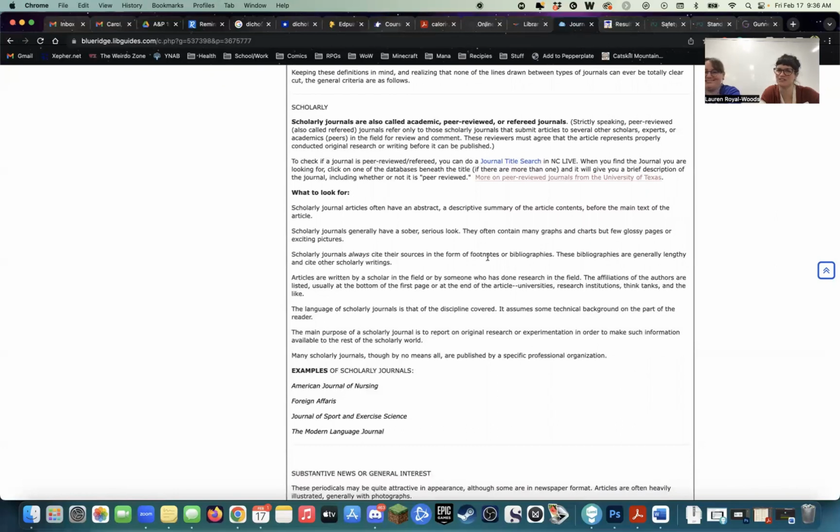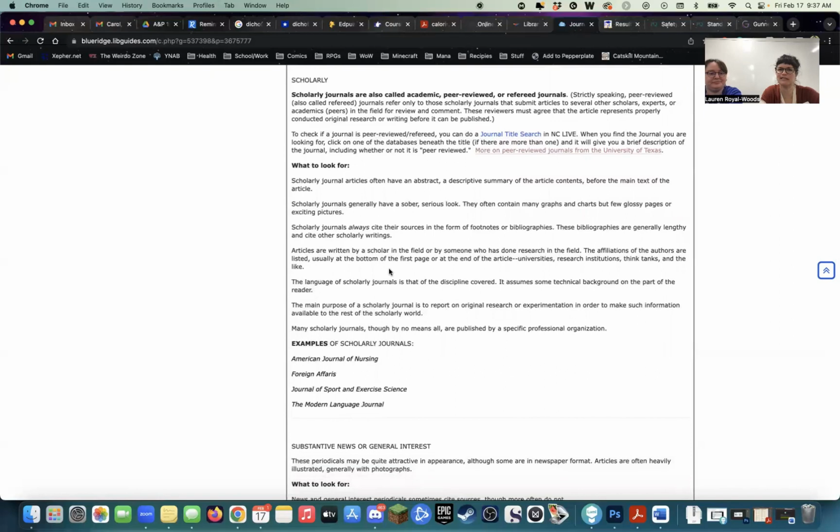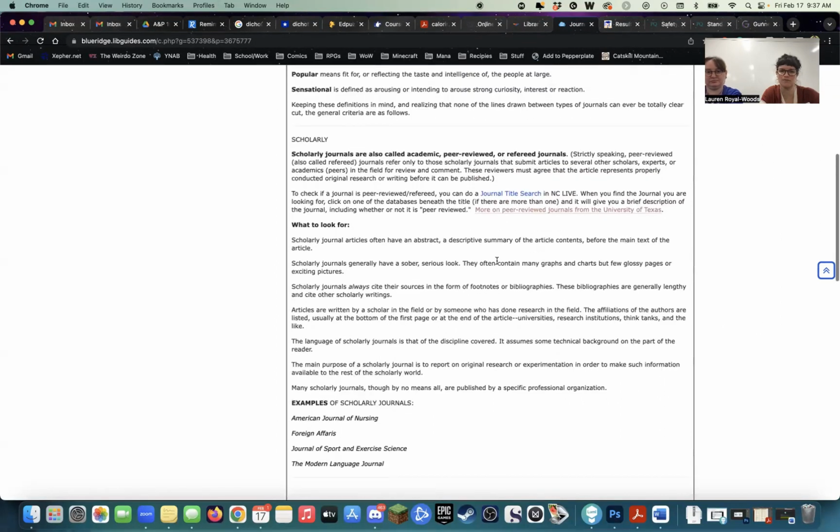They always cite their sources. Yes, so that references thing that we talked about. And they're written by a scholar in the field, so usually a scientist or a doctor or something like that. And they're written for an academic audience. So it's not going to sound like an article in People magazine. It's not going to sound even like an article in Time magazine or an article in the newspaper. So it'll sound different, and you'll know that it's a scholarly journal article.